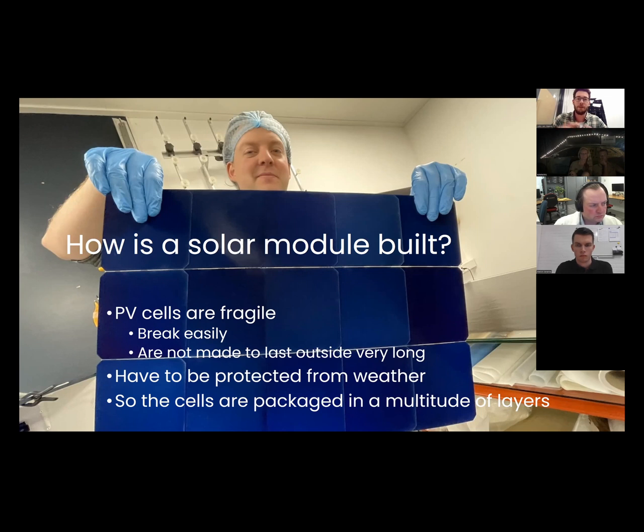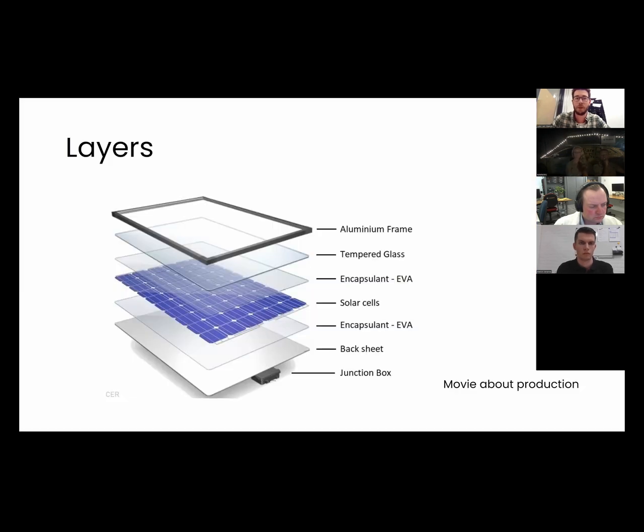They are protected in various layers. That's also what we do at Mio Solar. We connect the solar cells together, and we package them into different polymers. So this is, in short, how a solar module is built. From top down, you have an aluminum frame. This is for normal solar modules, which are on a roof, so it is more sturdy, and you can also mount it. Then a very important layer is the glass layer, which protects the solar cell from UV light, but also from a hailstorm, for example, or moisture.